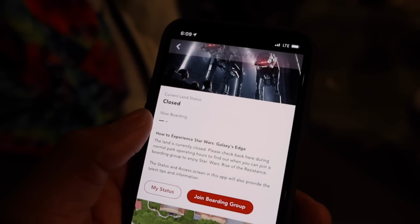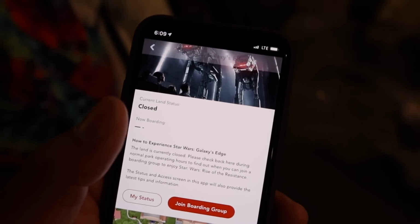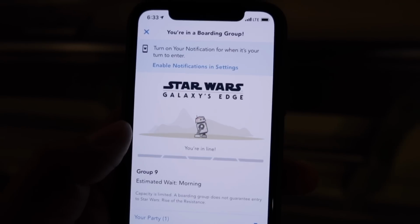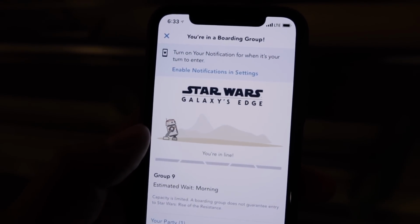Okay, the boarding groups just opened, but it is not letting me join a boarding group until I've scanned my MagicBand to enter the park. And just like that, I am boarding group number 9. So I'm one of the first groups in this morning. The earlier you get here, the earlier and the faster you will get on Rise of Resistance.